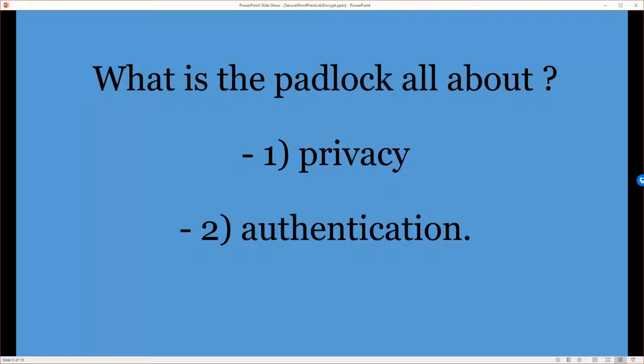And authentication is the other part of this puzzle. It shows that when you visit a site, there is some trust you can attribute to the name on the domain being who they say they are. So they've had to prove at some stage that joe.com really is a genuine site owned by the owner of that domain. So that's really what it's all about. Those are the two main reasons you would ever want a padlock or a secure site: to have privacy and authentication.